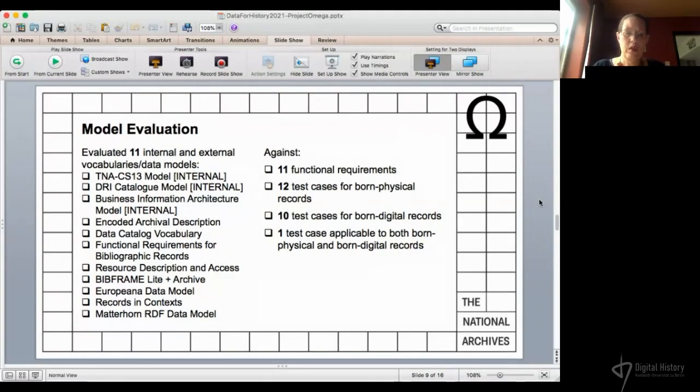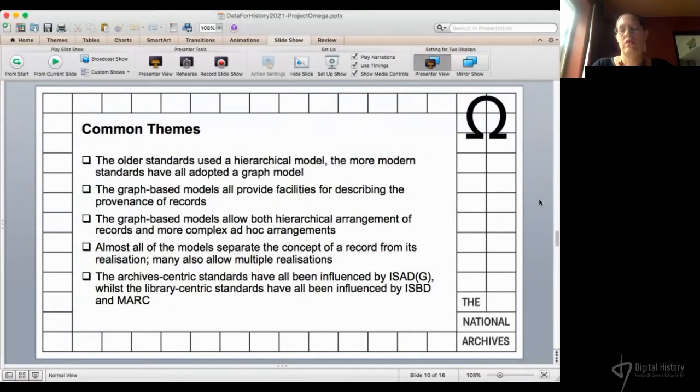One of the main themes that we pulled out of doing these tests is that while the older standards mostly use hierarchical models, the more modern standards had almost all adopted graph models, which really helped us decide on the future direction. We had initially been thinking about an XML-based system, but looking at this, we definitely ended up going towards a graph-based model. The graph-based models, we were happy to see, all provided facilities for describing provenance, and they also allowed us to have both the hierarchical arrangement of records and allow ad hoc arrangements, which was important to us, especially with our digital archives.